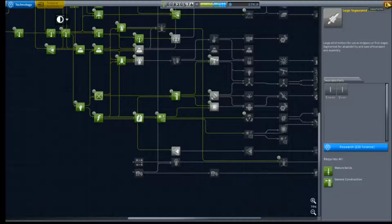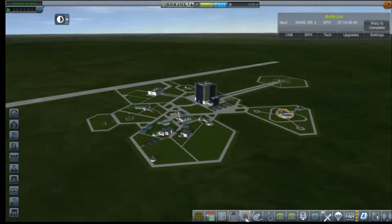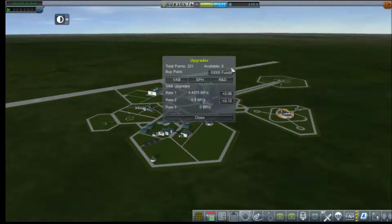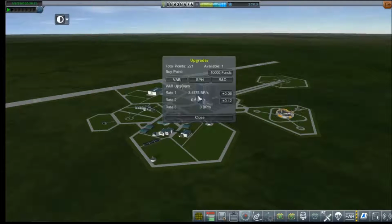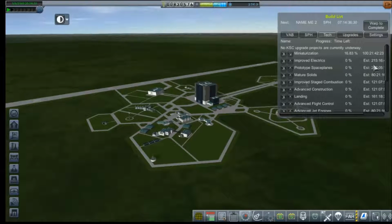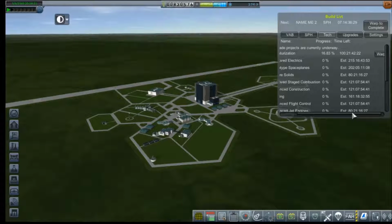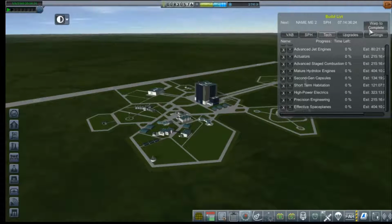160, 250, 250. Okay, well, looks like that's going to do it for spending all of our research things, but upgrades, we have 5 upgrade points we can spend. R&D, let's get some of this cranking down the line a little faster, and we'll go ahead and add one to our build rate 2. Close. So how does that affect our tech? Yeah, well, not very well. We're going to have this huge backlog for a very long time.